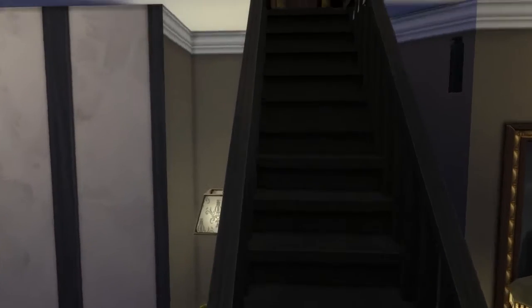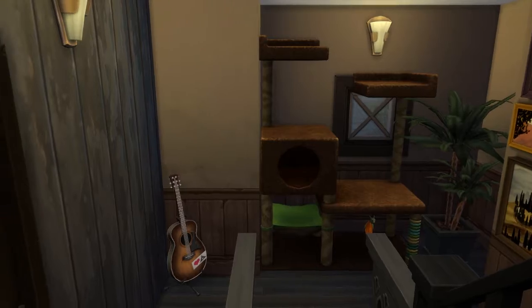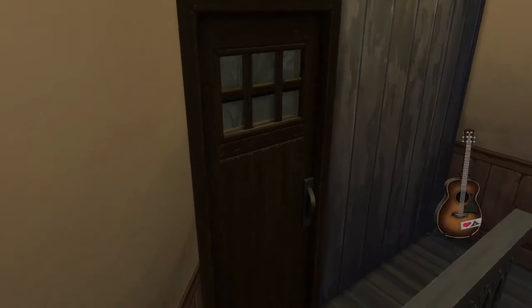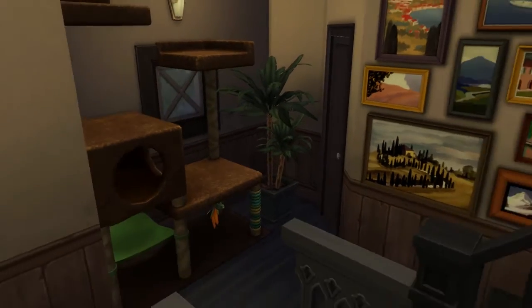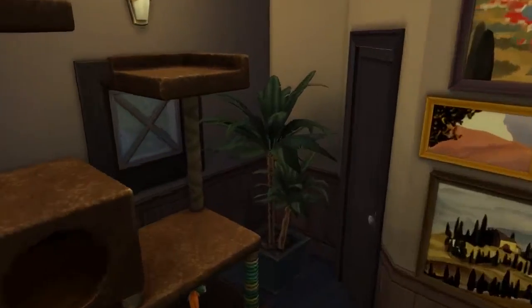And then if we go up these stairs, you're greeted again by another lovely cat area, and he's got his guitar where he can play music and stuff, and keep him and Precious entertained. There's a tiny little balconette area here with a bonsai and a chess table for him to enjoy. So we might invite someone around one day to play chess with him. For now, him and Precious play it together probably. Maybe these are places he has visited before he became so isolated.